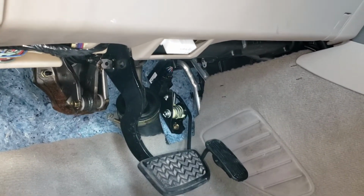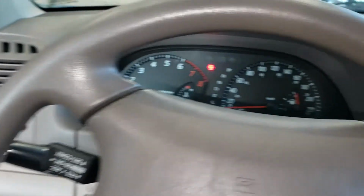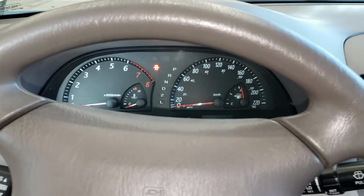I did a computer scan. Engine, transmission, airbag, ABS systems, all passed. But because of the maintenance that was done recently, it seems like the codes were recently deleted. They normally do that when they do maintenance on the car. They do something called a quick erase, and they just remove any pending codes, etc.